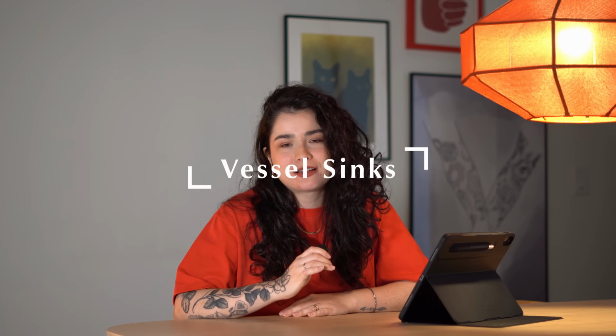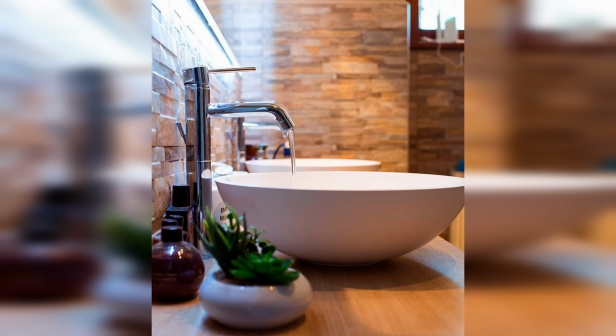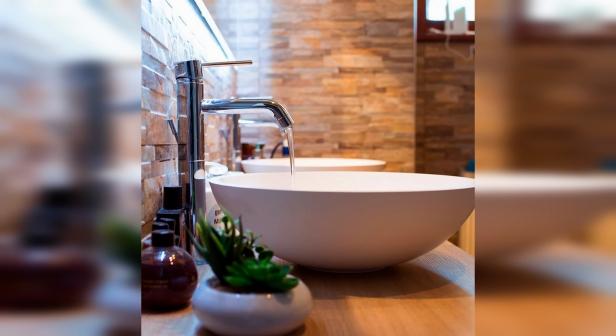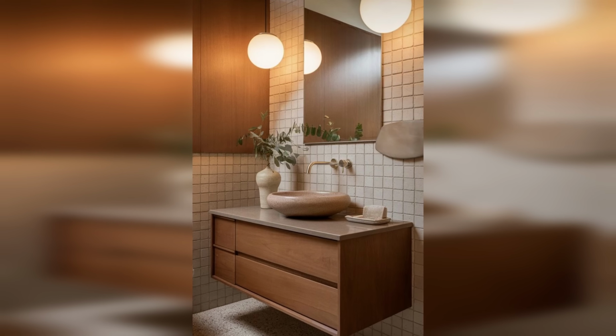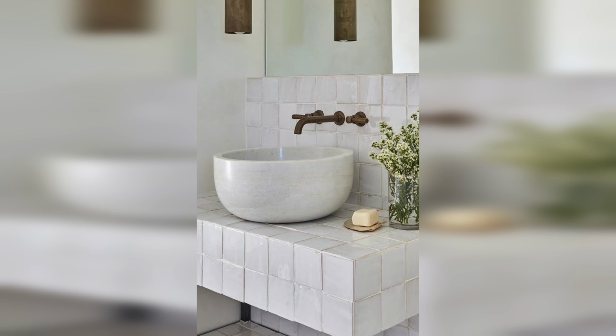First up, we have vessel sinks. Vessel sinks are often seen as the jewelry of a modern bathroom. They come in artistic shapes, materials like stone or ceramic, and they sit above the counter for a sculptural, high-end look. But as pretty as this may be, they are not that easy to maintain.